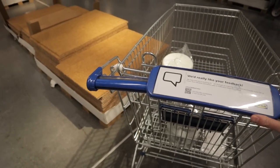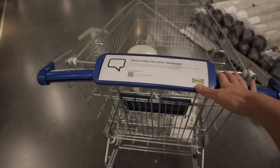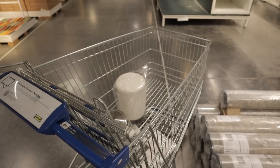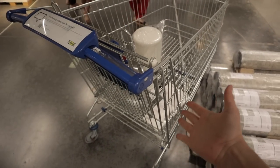Does anyone else get the loud cart every time they pick out a cart? It's so loud. I'm already looking crazy over here with my huge camera and my microphone. And then on top of it, I get the loud cart.